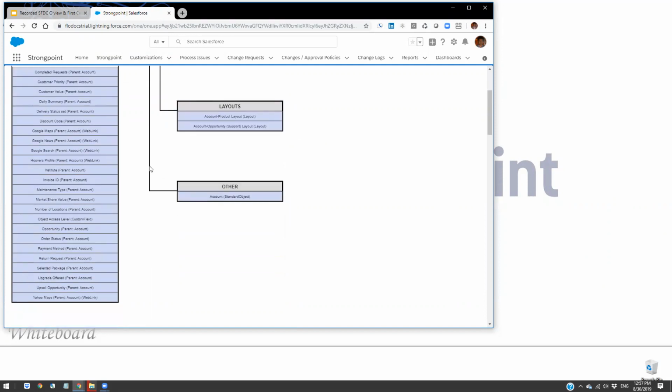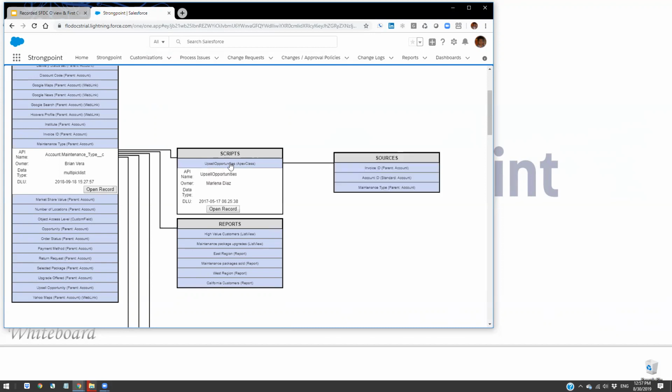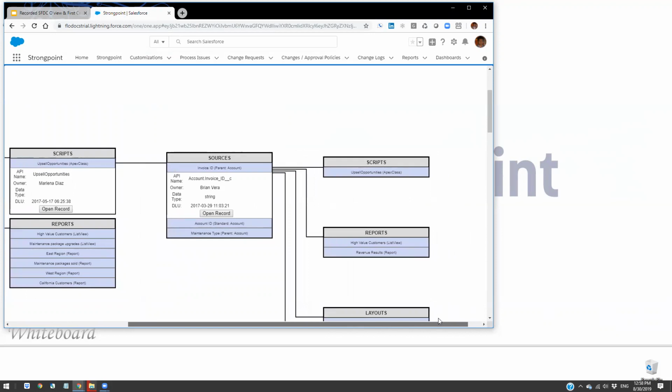By contrast, if I go down here to the maintenance type, same kind of thing. It's a pick list. It's owned by the same guy. It's also in play. But the first thing that we see is we've got an Apex class here associated with this. So automatically I hit the brakes because, oh my goodness, we've got some technical risk. If I open up the Apex class, however, I can see the sources, and I can see very quickly that there's a daisy chain effect here. So this is a pretty complicated change.